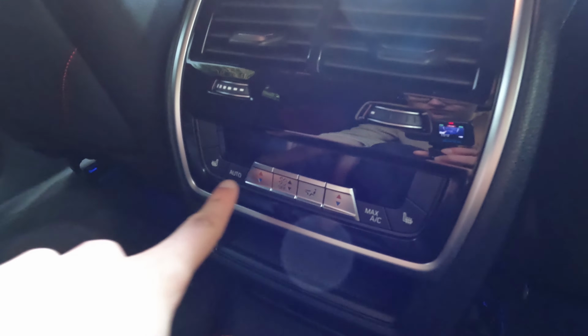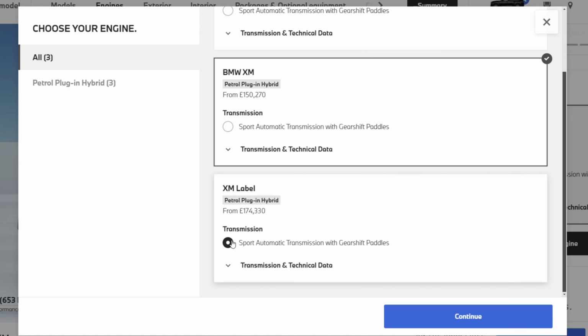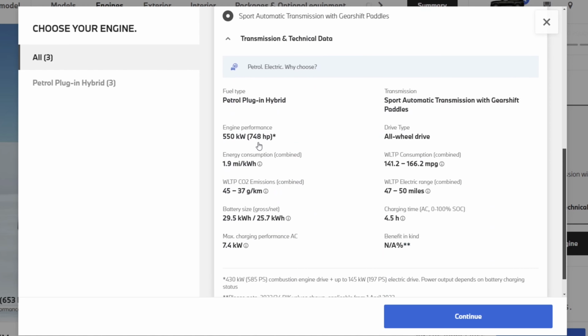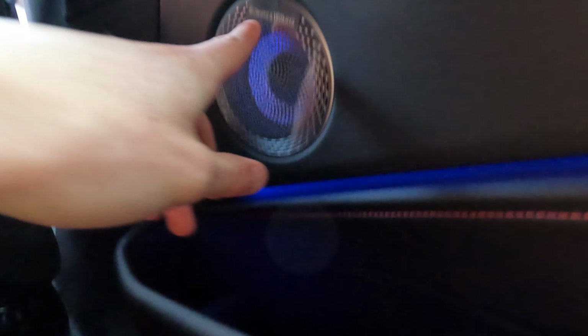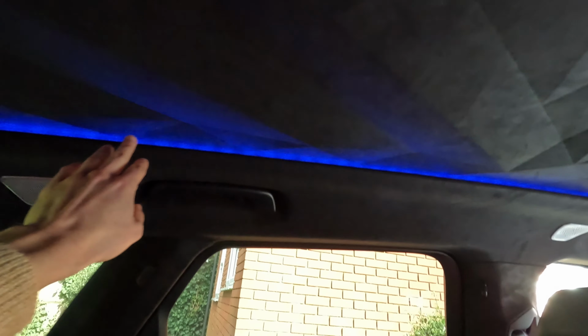Love that you've got all the extra controls here. Very high class, as you'd expect for this kind of value in a vehicle. You're looking at around the £171,000 mark for this special edition version. The XM range starts a little bit less than that, so you have your options to go through. I love the blue lighting. You've got that in the Bowers and Wilkins sound system. You've got the roof, looks amazing. Look at that, look at the lights.